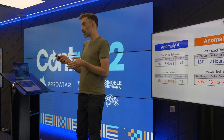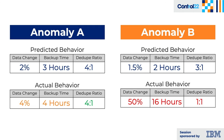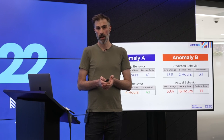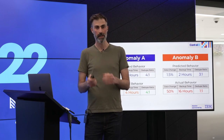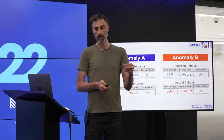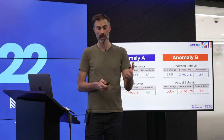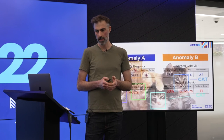Looking at anomaly B, you can see actually that there's been a significant change. It's a 50% change. Backup times took a lot longer. And you wouldn't want these two anomalies, although they may be anomalies, to be treated the same. You'd definitely want anomaly B to be a much higher priority or a different level of alert. This should be a 10 or 11 instead of a 2 or a 3 out of 10. And so the other thing to look at is how do you rank, or how do you highlight and say that this is a high priority anomaly versus a low priority anomaly? That's really important when designing these systems, to come up with that definition.